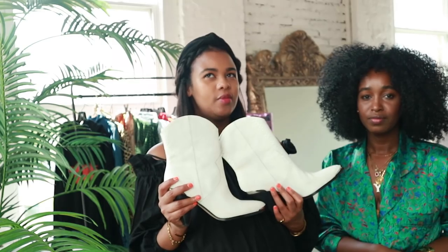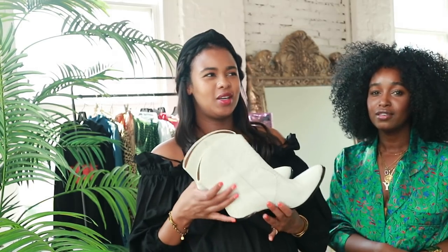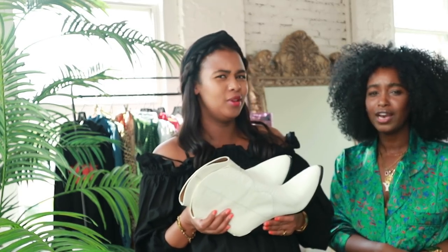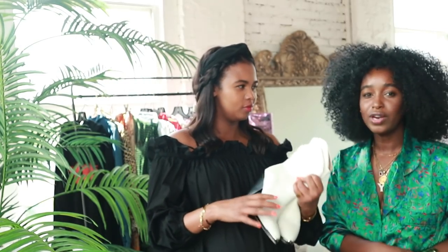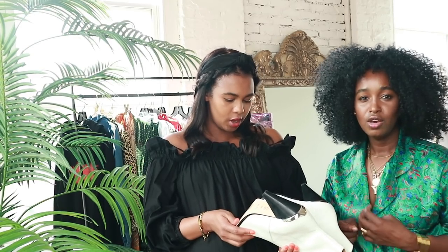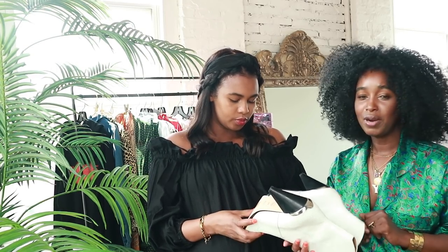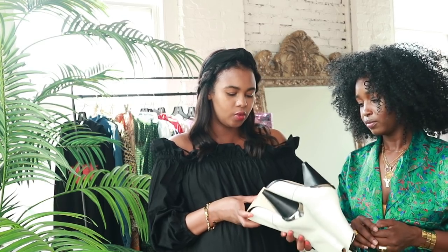We both wanted them, and then we were like, should we just buy them together and share them? Sometimes we do that, because what's the point of buying two, especially if it's something we know we're not going to wear every single day and would just sit in the closet. Let's just compromise and buy it together. The original price was $398 and we got it for like $250.